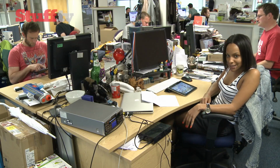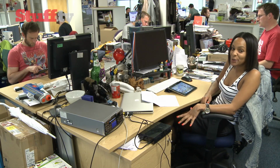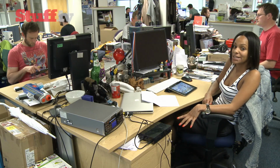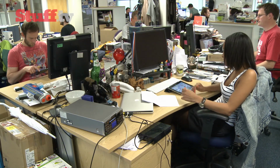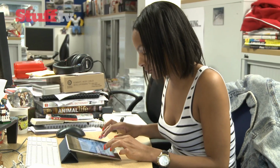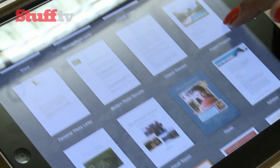With its easily manageable interface, getting work done on the iPad 2 is easy. I've already edited a video and now I'm going to start working on my next script using Apple's iWork app, Pages. It's an amazing mobile word processing app that's intuitive to use with numerous templates, and it deals with a load of different formats.